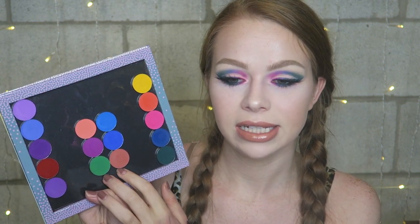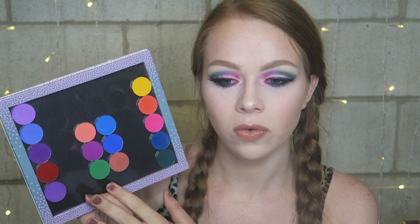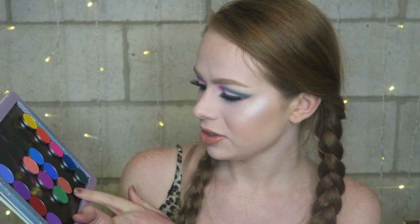But the next little section here, these are just shades that are okay. I can get them to work, but I'm not overly happy with them. They're just fine. They're not horrible. I will say that out of all this color selection, this brown just does not make sense for these colors. It's like a lost little child. Do you need me to help you find your mom? Because this is not your family.